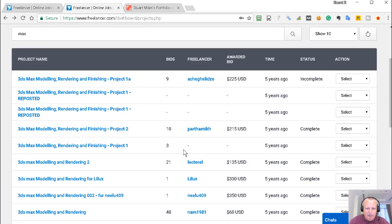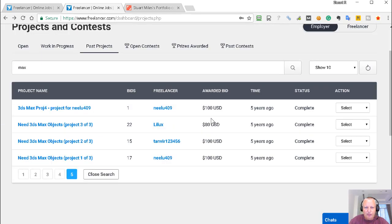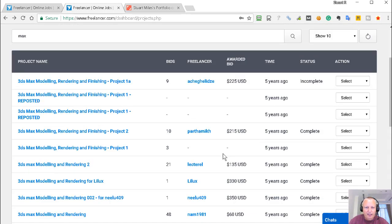Let's go to the next page. Nam, 1981, Lectoral, Part, Tamming. These are all nicknames. Got another one up here. So about 10 different people to do these different things. It's actually 3D Max modeling, then they render it and maybe do some finishing in Photoshop. At first, I gave them these projects that were small, and here like $60, $80, over here $100 or $80. And then the people who could do that okay, I gave them a bit of a bigger project, like $200 here.